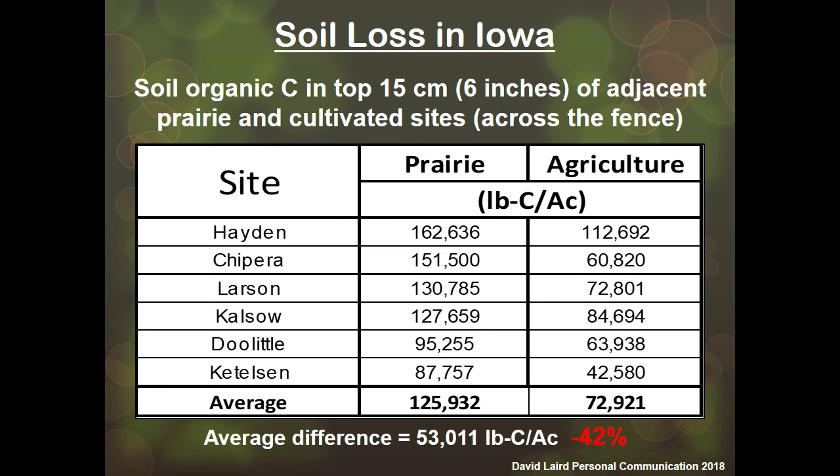What they found is that the average difference in soil organic carbon loss was 42%. So since Iowa was settled and since cultivation began, we estimate that we have a 42% loss of soil organic carbon. Again, these rates of carbon loss and these rates of soil loss are not sustainable over the long term. So we really need to be thinking about, are there effective management strategies that can help us mitigate some of this soil degradation?